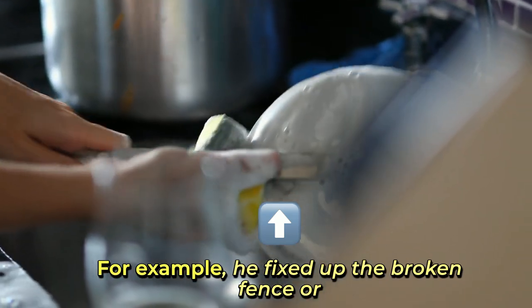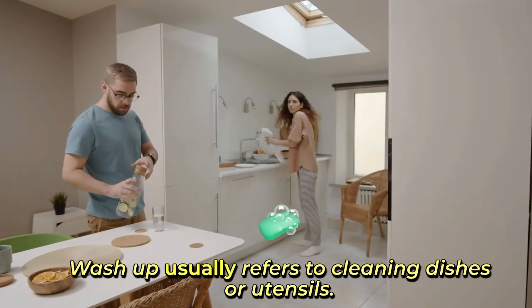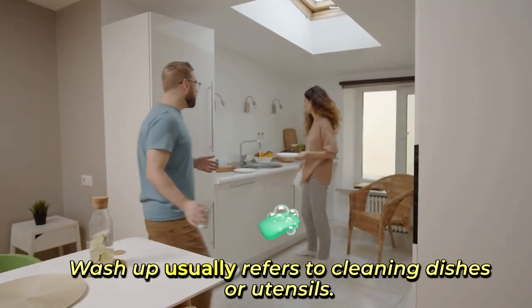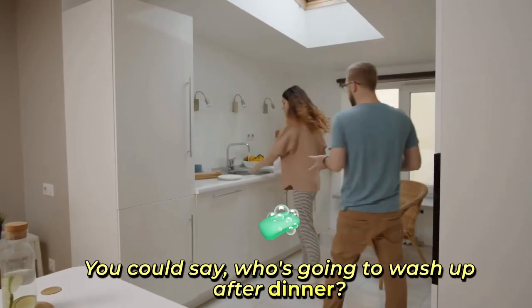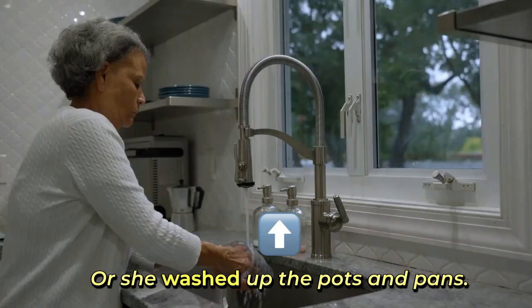For example, "He fixed up the broken fence," or "They're fixing up the old house to sell it." Wash up usually refers to cleaning dishes or utensils. You could say, "Who's going to wash up after dinner?" or "She washed up the pots and pans."